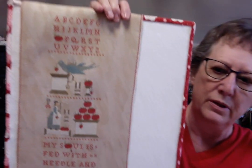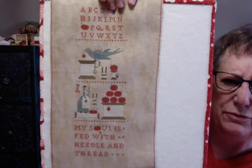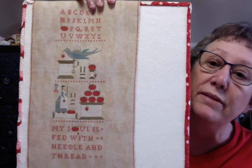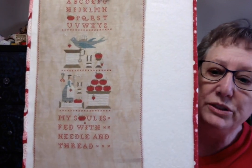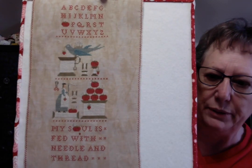Now I have been thinking about this ever since it came out, and I decided I didn't want to stitch all the little pillows separately. And I had in the back of my mind a finish and the way I want it to turn out. So what I did was I stitched all the designs in one piece. And I started with the alphabet, which is how samplers usually go. They have the alphabet at the top, and then the motifs kind of in the middle, and then I put the saying at the bottom that kind of balanced out the alphabet at the top.